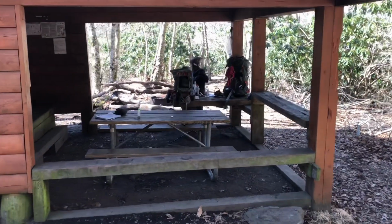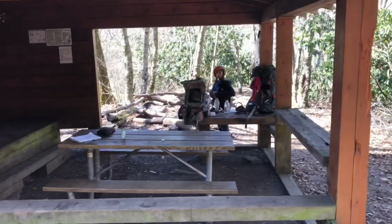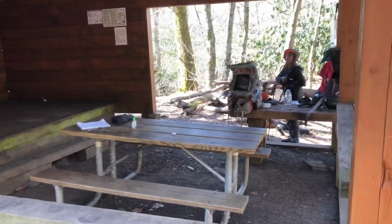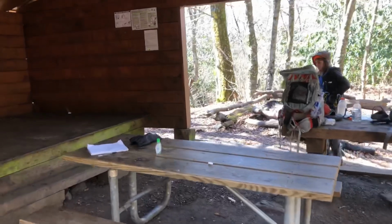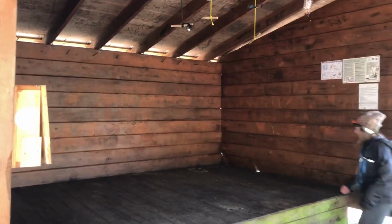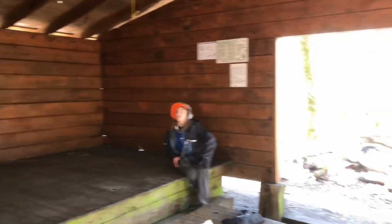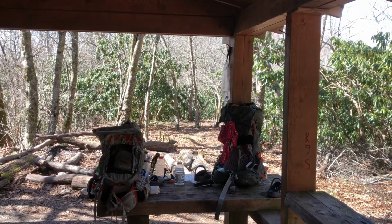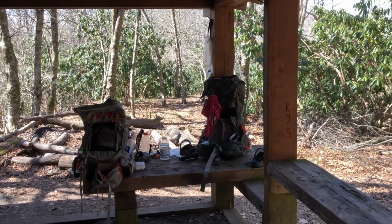Boy, I wish we'd have had this shelter the other day when it rained. It would have been nice to have the overhang we've got underneath here. But there's not nearly as much room in this one as there was in the double-decker shelter where we wound ourselves up in the rain. So I've got my water bag hanging right over there, and it's drizzling some water down through. I'm gonna go help it out a little bit, and we're gonna be on our way.